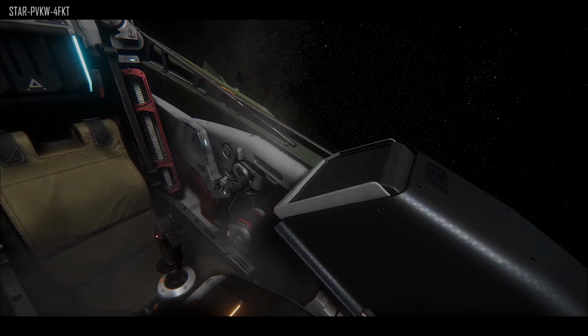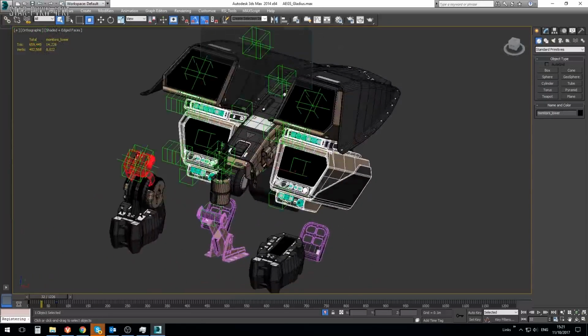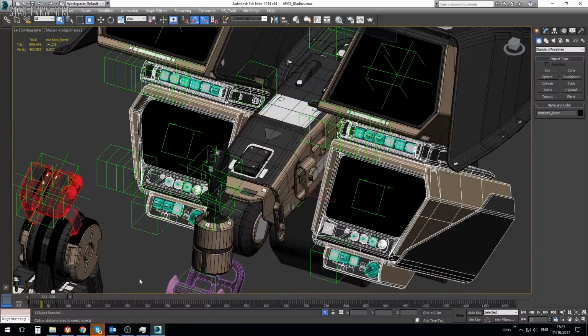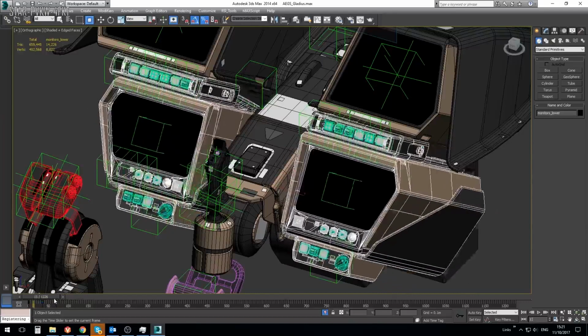Now, the Gladius has been the test case, as we've seen it a lot. 3.0 is going to focus on the HOTAS-style cockpits first, so that's about 7 or 8 ships. You have things like the Gladius, the Buccaneer, the Vanguard, the Herald, the Cutlass, and the Sabre.